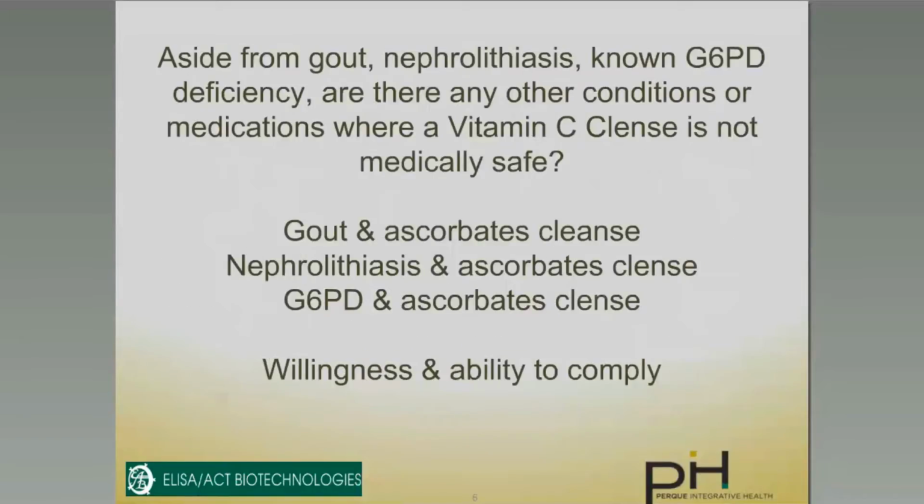Now the question is, aside from gout, nephrolithiasis, and known G6PD deficiency, are there any other conditions or medications where a vitamin C cleanse is not medically safe? Important question, very common question. Let's look at it in sequence. First, gout. Gout is known to be a precipitation of uric acid crystals in susceptible joints, but what's interesting about gout is if you have metabolic acidosis behind the scenes, you are about 100 times more likely to have a gout attack than if you are alkaline, but with the same level of uric acid crystals in your joints and the same level of uric acid in your plasma or in your blood.